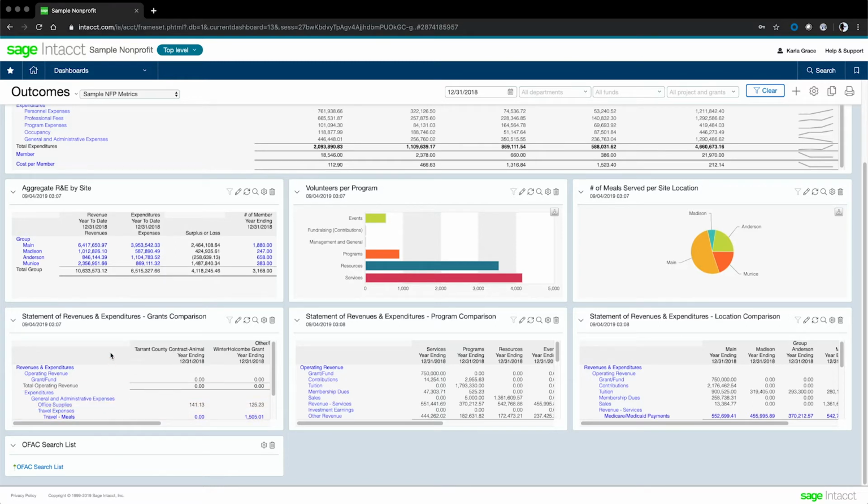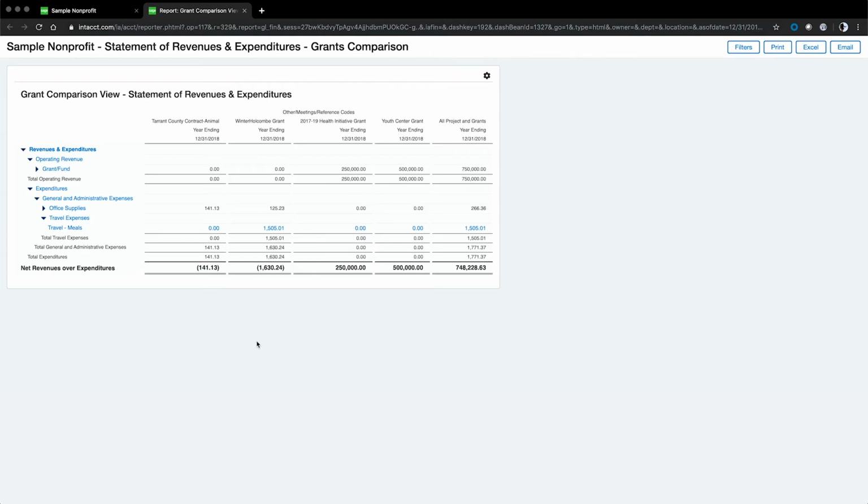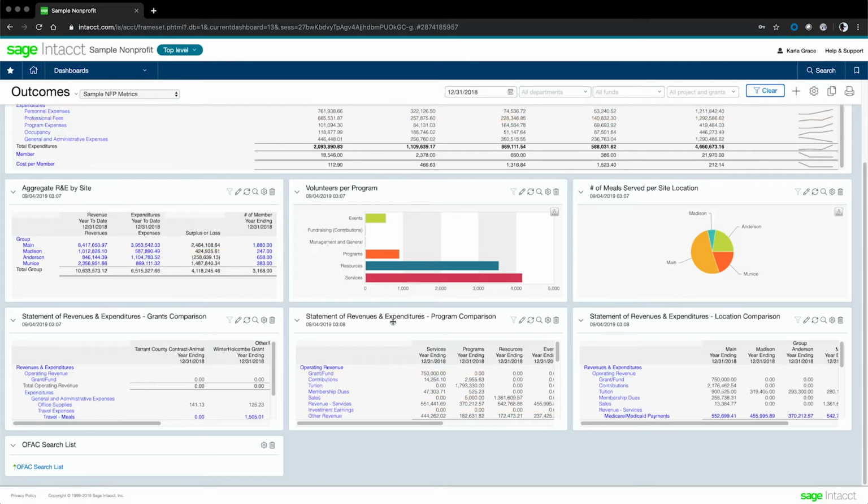As I look at what's going on with the different grants, I'll go ahead and expand this because I notice that it flows quite a bit to the right. Now I can see the whole thing. You can see I'm breaking out my revenue expenditures across these different grants. Going back to the dashboard, I also have comparison reports for program and location. I could just as easily analyze by projects or funds, whatever I define within the organization that I want to see things broken out by.